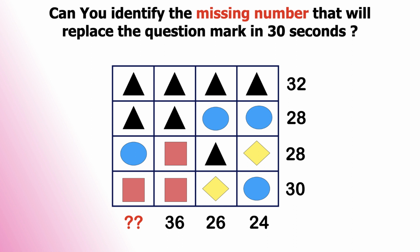Feel free to pause the video and give it a try before checking the solution. Once done, continue watching the video for the right answer.